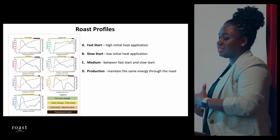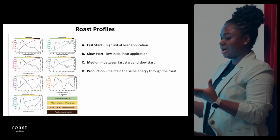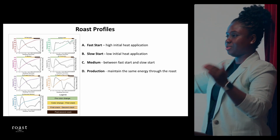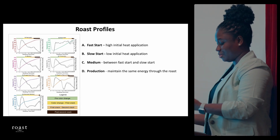Now, this roast is what is typically used by the big industry companies. So what's the thing about this roast is that once they set the energy of their roasting, they don't change it. They just let the roast run, and that's what we replicated with the production roast.